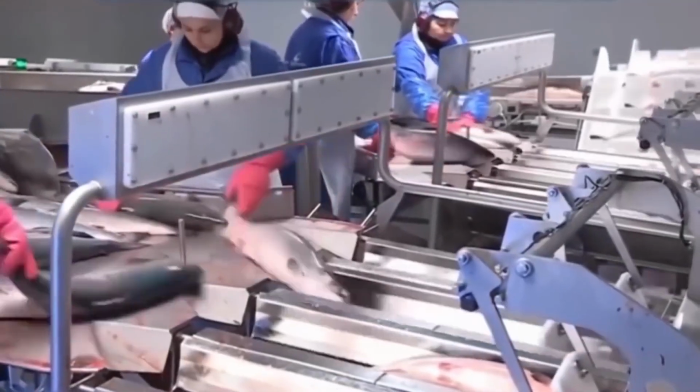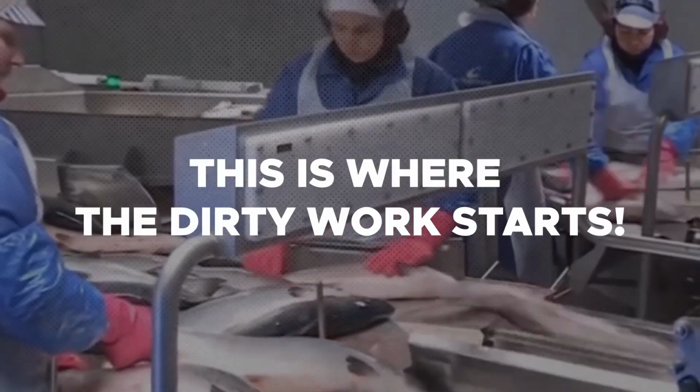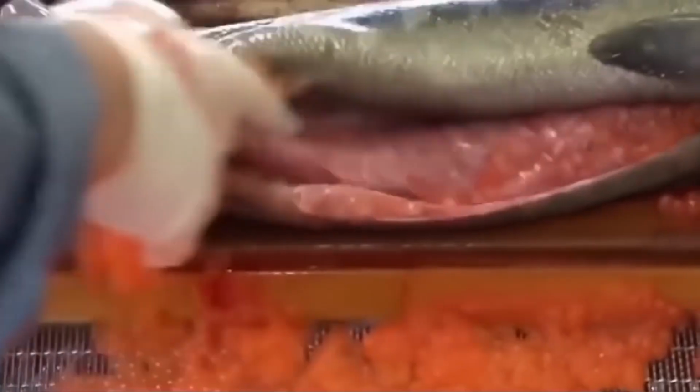Workers immediately pick up the salmon and send them to the processing facility. This is where the dirty work starts. The fish are divided into males and females. The females have their bellies quickly ripped open. The eggs are taken out and sent to huge trays. Now the males are brought to the trays.